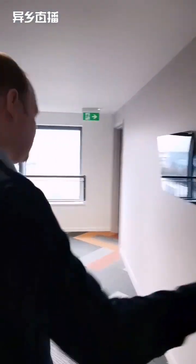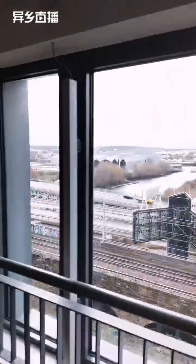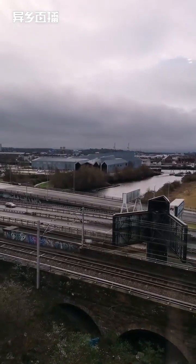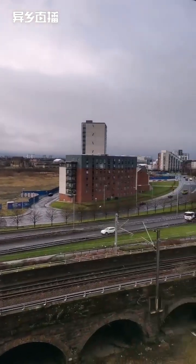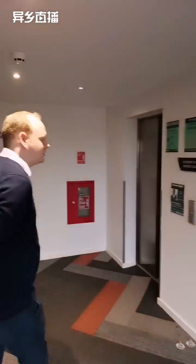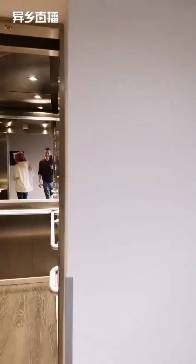So once again, we're going to take the elevator. So forgive us if the connection drops. And then we'll pop up. This is the view from the other side of the building as well. So you can see the Riverside Museum just over the road and the famous River Clyde. Staying in the heart of Glasgow, really. This is where all the excitement is, all of the tourist attractions, not to mention Glasgow University. It's very cool.